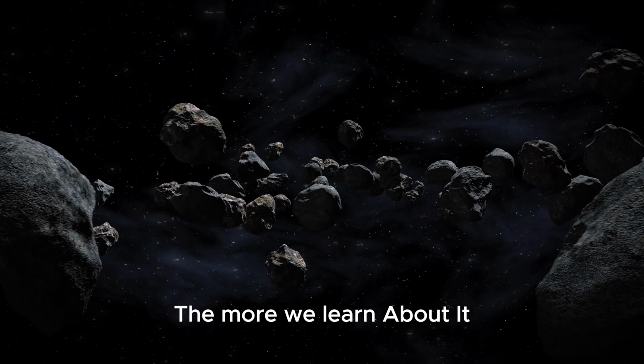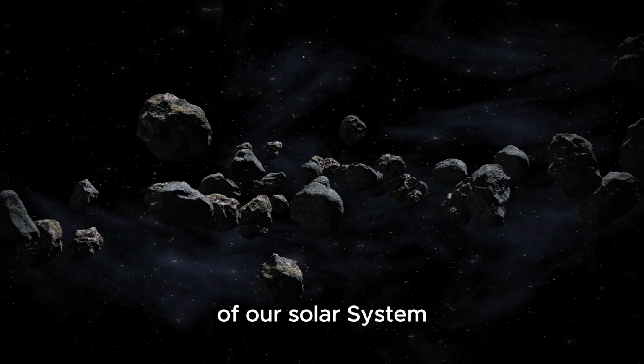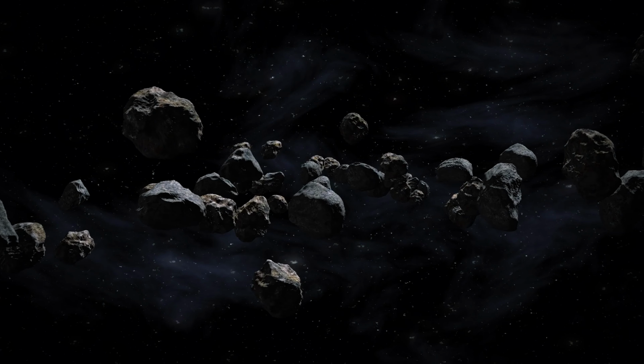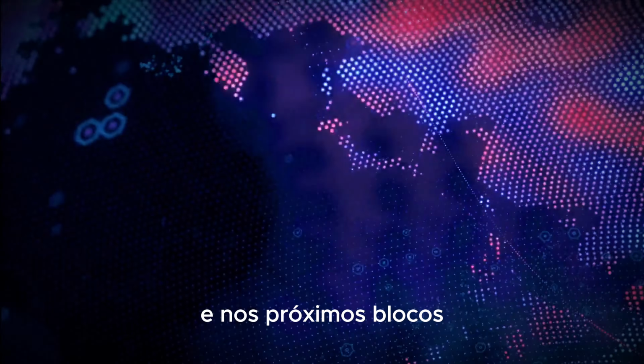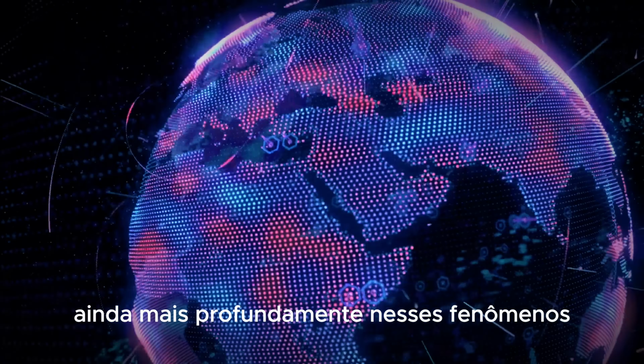The more we learn about it, the more we also learn about the birth of our solar system. After all, Jupiter was the first planet to form, and its gravity helped shape the destiny of every other world, including Earth. And what else has Juno found? Rotating megastructures beneath the clouds, cyclones organized in geometric patterns, magnetic pulses that come and go, a glowing internal heat that defies thermodynamics. Jupiter is more than a giant planet. It's a gateway to understanding the universe itself. And in the next blocks, we'll dive even deeper into these phenomena and the revolutionary science behind them.